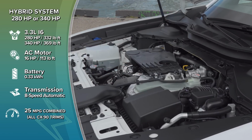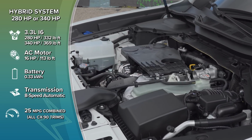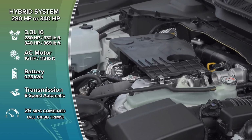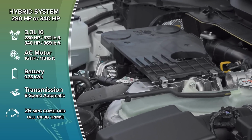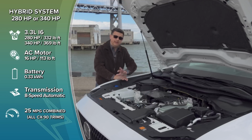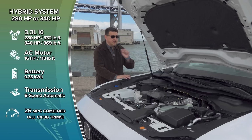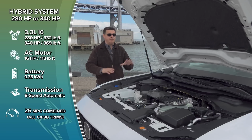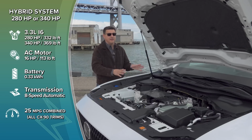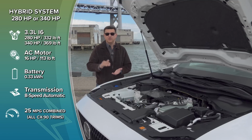Also an interesting twist, all CX-90s are going to be at least a mild hybrid. This engine is paired with a 16 horsepower electric motor that produces 113 pound-feet of torque, and it's situated right back there in the engine bay between the engine and the transmission. The motor is on board not just to improve fuel economy, but to allow Mazda to delete the torque converter. Yes, you heard that right. This vehicle has an 8-speed automatic without a torque converter.